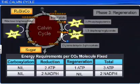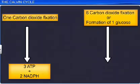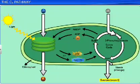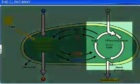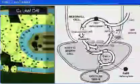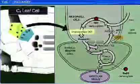Hence, during the Calvin cycle, 1 carbon dioxide molecule needs 3 ATP molecules and 2 NADPH molecules for fixation. Therefore, the net utilization of energy for the formation of 1 glucose molecule would be 18 ATP and 12 NADPH molecules. So far, you have learnt about the Calvin cycle in C3 plants, where 3-PGA is the first product of carboxylation. Let's now study carbon fixation in plants that have the first product of the Calvin cycle as a 4-carbon compound.